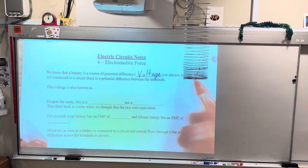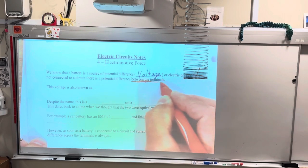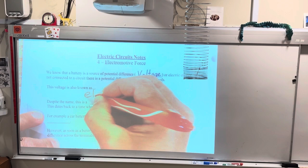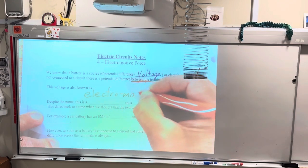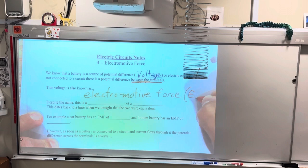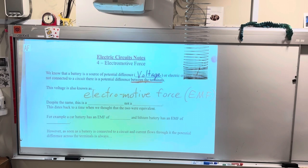And the voltage, if it's, just underline this part, between the terminals of a cell, it is also called electromotive force. Okay. So we'll write that here. Electromotive force. Do you need a dash? And we say EMF. Yeah, usually you see it with a dash. You don't see it written out very often though, I have to say. Too long, right?